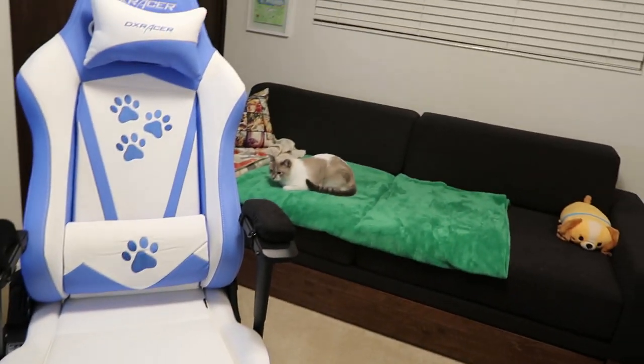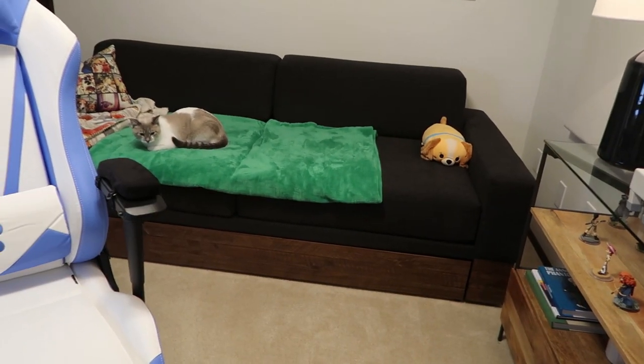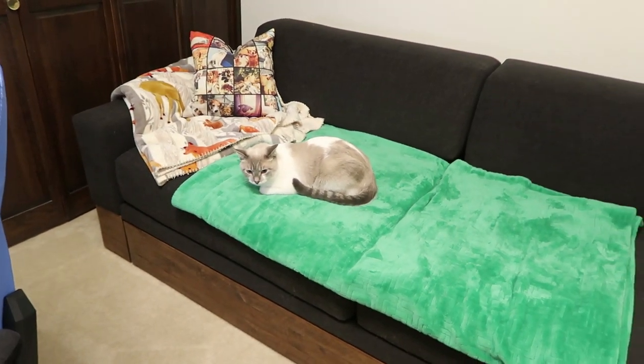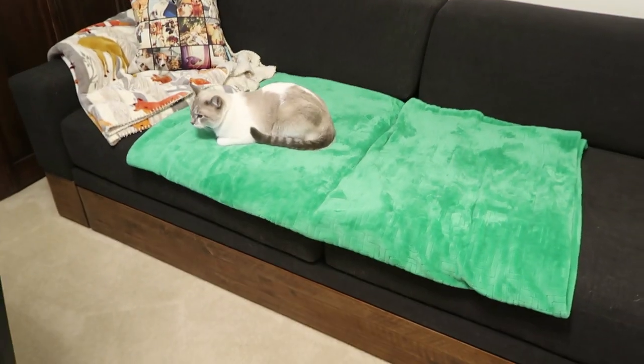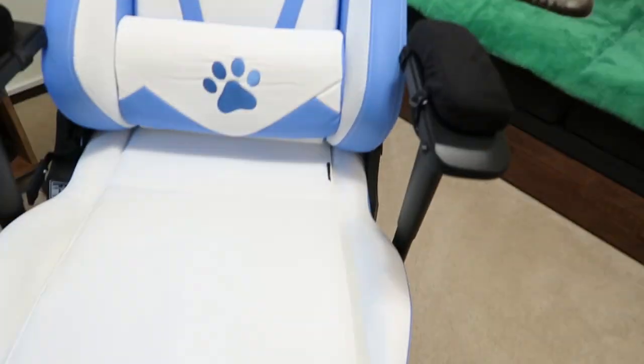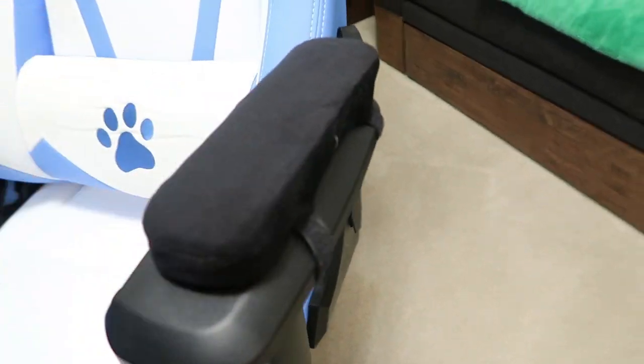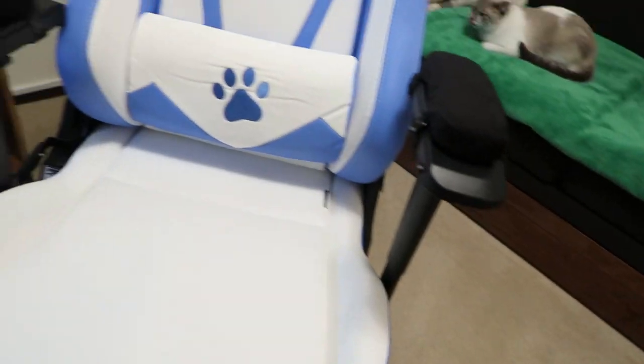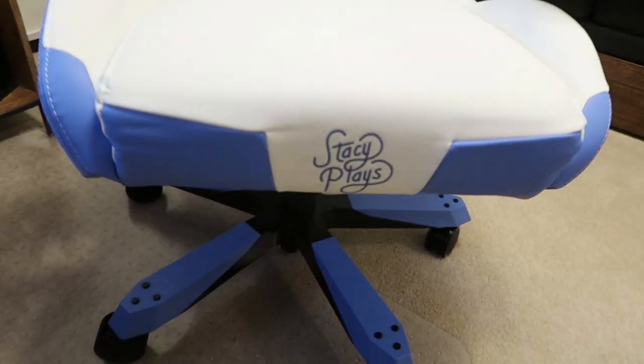I have put together the office chair. It is now much later. And the sofa has also been delivered, which, Milquetoast, that's why the blanket is there. You are not going to scratch this up. So the chair is really comfortable. It's really awesome. I got these cushiony pads off of Amazon as well. But there's like lumbar support. There's a neck pillow. You've got my logo here.